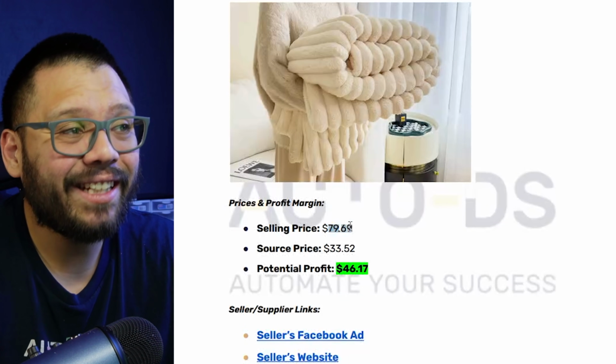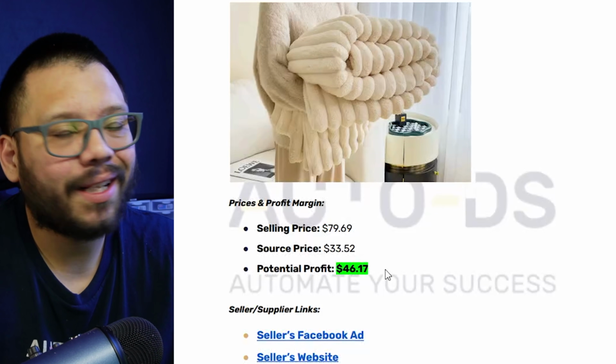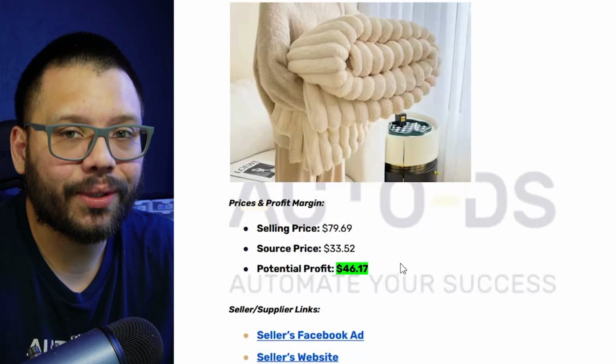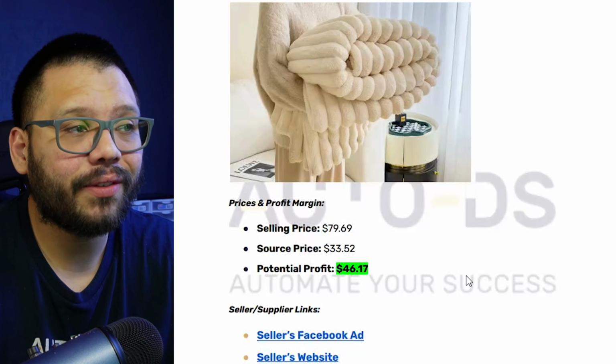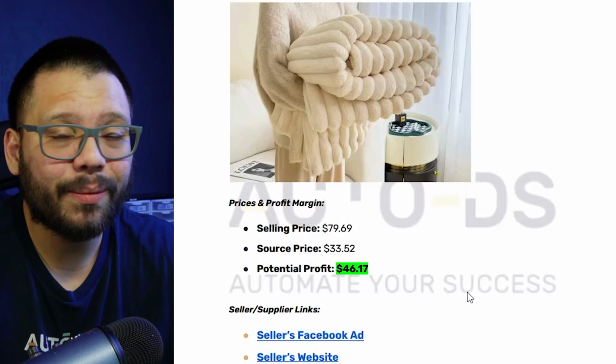Selling price is about $80 with shipping. Again, that's the importance of branding. You brand your products, you can raise your prices. Sourcing price is about $33.52, giving us a pretty good profit of $46 for a simple blanket.